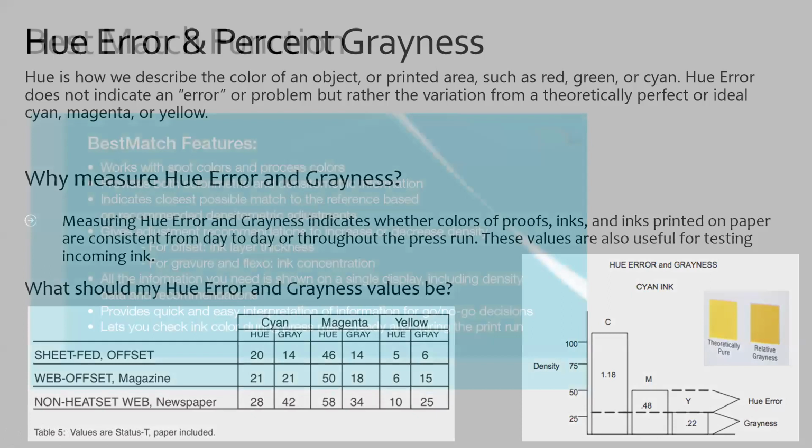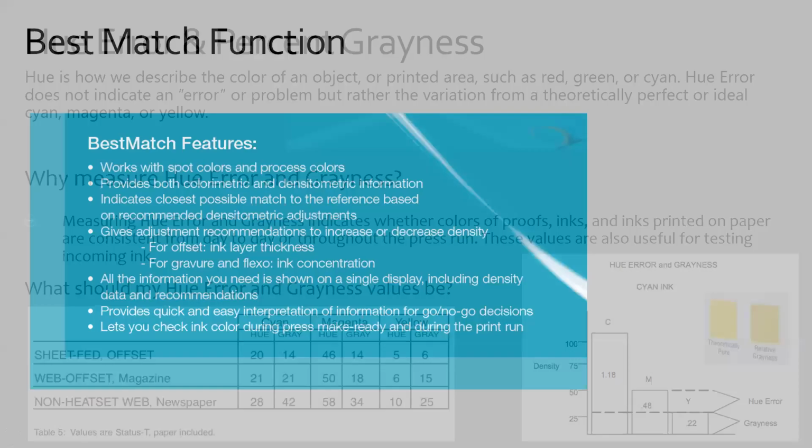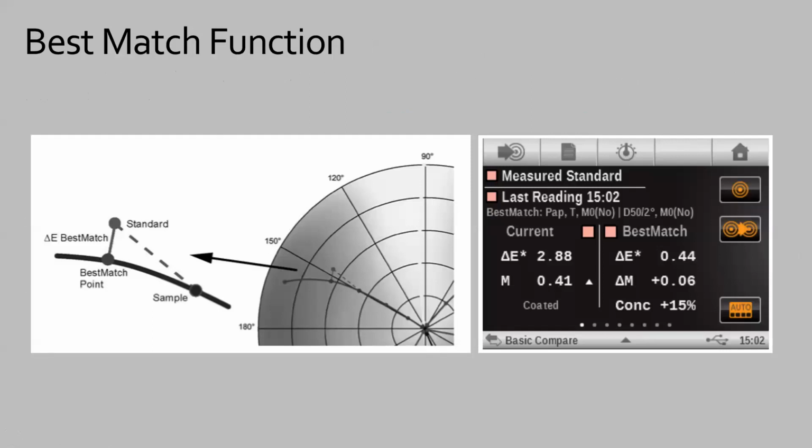And this best match is the last feature which I want to show you, but I will go into details if I get another opportunity to talk more about this densitometry and things. This best color, best match feature is also a very important feature where you can save a lot of time and ink. When you measure it and check on this, it tells you what the current delta E value is. Again, the delta E value is high.